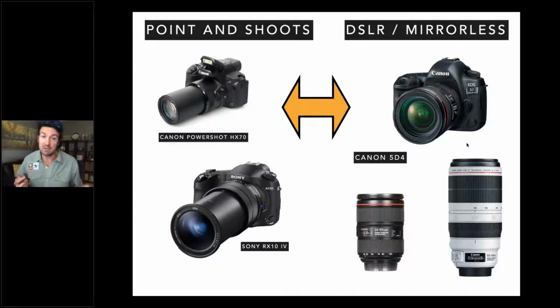You can photograph big things with pretty much anything out there. But nevertheless, I'd be remiss if I didn't mention very briefly what kind of gear you do need. So of course you need a camera. Here's where point and shoots and the DSLR and mirrorless category have very strong pros and cons on either side. Both have their pros, absolutely.